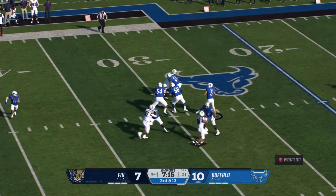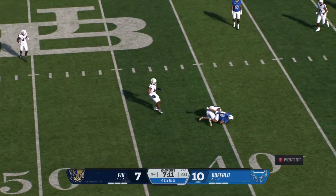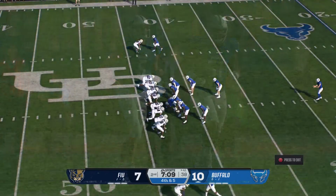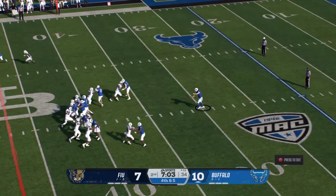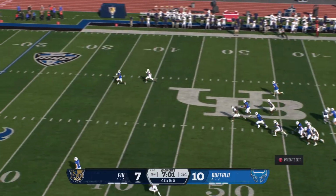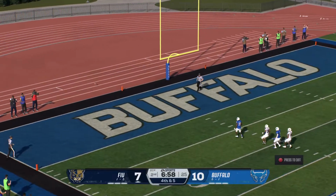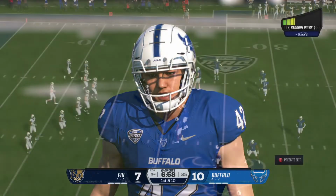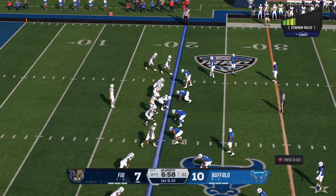From the gun, wants to pass. Got a man. It's Courtney. He's going to come up about 5 yards short of the line to gain. The Bulls will try to pin them back with the punt. You'd think they would have had a good chance to down that one deep, but the bounce carries it into the end zone for the touchback.